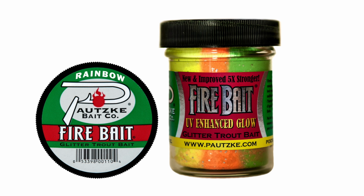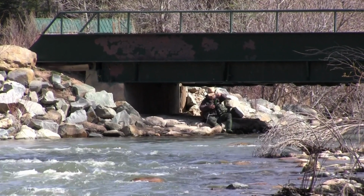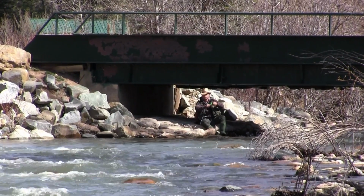We're also going to use Pautzke FireBait. You know, Pautzke FireBait has such a strong scent to it, the trout will key in on it. So we may even bring out those favorite balls of fire eggs that all of you have grown up fishing. So welcome again, northern New Mexico. We're about 30-45 minutes from Santa Fe and an hour and a half from Albuquerque. We're going to show you some of the best fishing in New Mexico is right in your backyard. Let's see how we do.